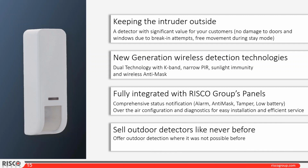Last but not least, now you can sell outdoor detectors like never before, because you can offer outdoor detection where it was not possible before, such as in installations where you'd expect people to walk nearby the protected area. For example, industrial or urban areas, bungalows, along fences, or typically if it's a new build estate, you tend to now have smaller driveways, all the walkways are shared, things like that. You can have a much narrower angle now. So all publicly accessible outdoor spaces where movement close to the property is legitimate.